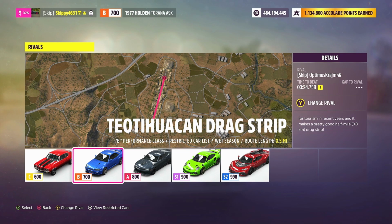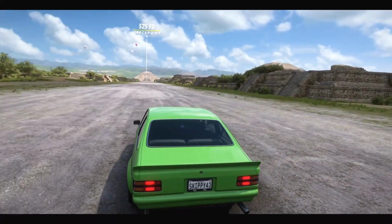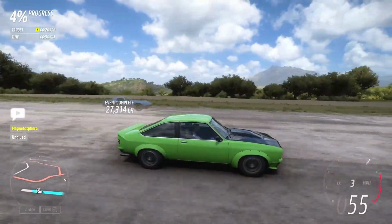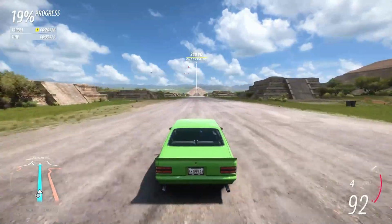Now the reason I'm using a drag strip, this is one of the quickest races in game. So here we go then. For me, one quick drag race. I don't have to beat him. All I've got to do is put in a clean time. I don't know how you get a dirty time on a drag race, but we're just going to keep that throttle planted up through the gears and make our way to the finish line.